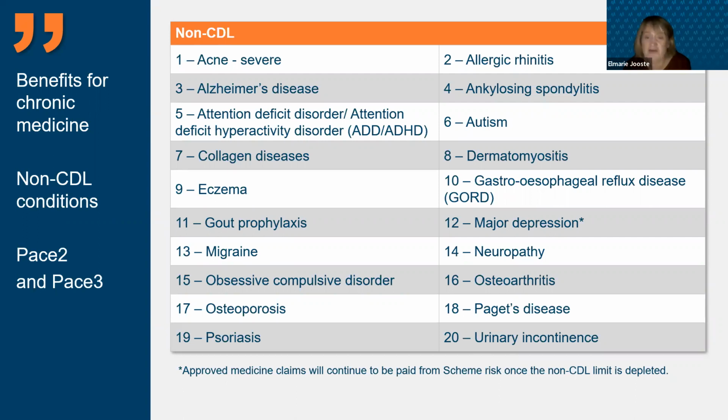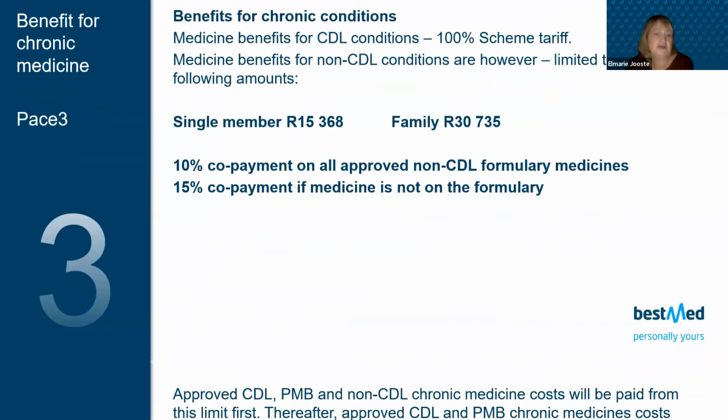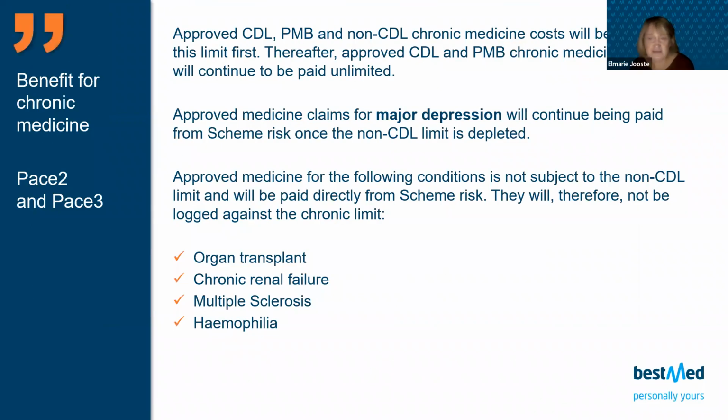that there's major, number 12, major depression. Now, which means that we are allowed as a scheme to stop paying for your depression medicine once you reach your 20 or your 30,000 Rand limit. But we decided in 2022 already, we won't do it. We treat it as if it's a CDL. So even if you deplete your chronic medicine limit, you will still be able to get your medicine for major depression, although it's a non-CDL condition.